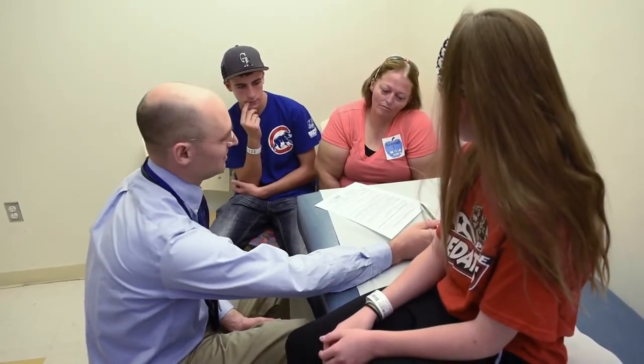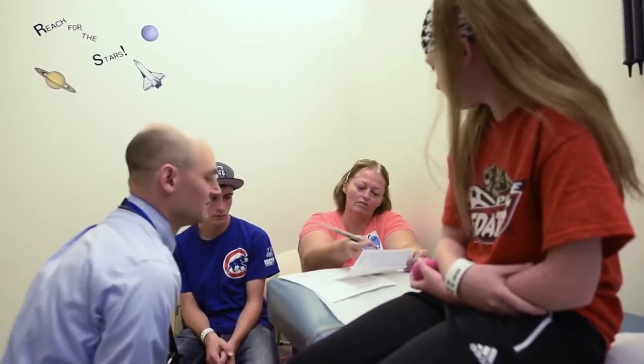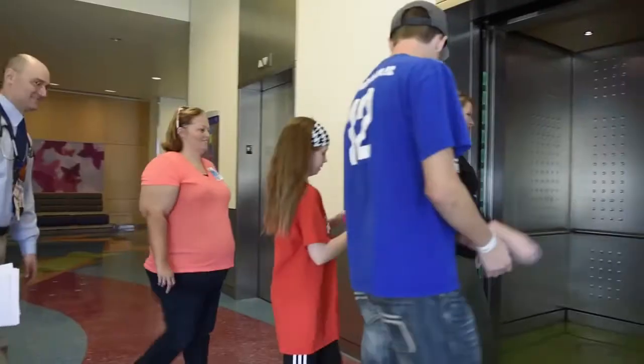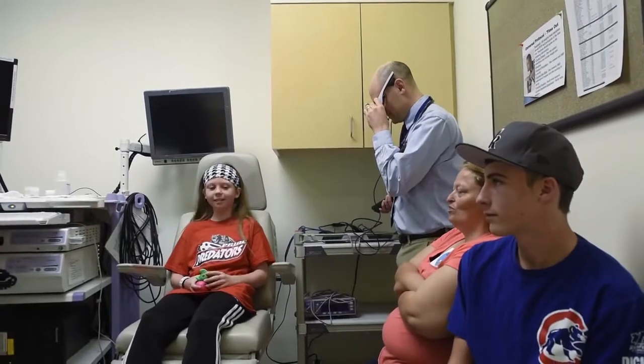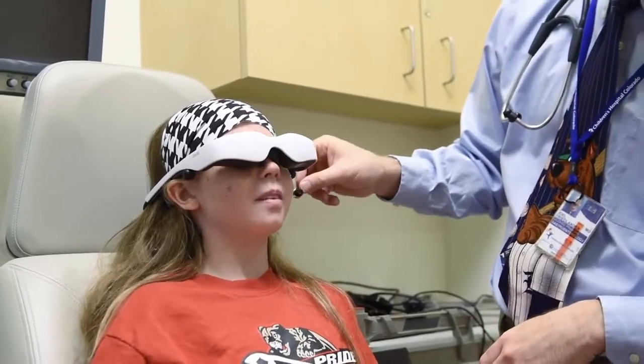When you get to the room, the doctor will talk to you and your parents about what will happen. Then, he or she will ask you or your parents to sign some papers saying it's okay to do the procedure. Then, you go into a different room. This room will have a comfy chair. You get to put on these cool glasses that are playing a movie just for you, whatever movie you want.